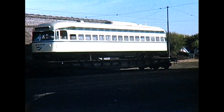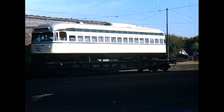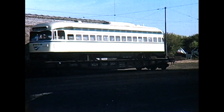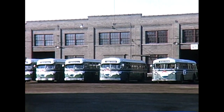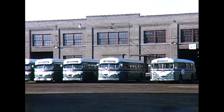When the streetcars were discontinued, the 141 streamlined PCC cars still had value and were sold to other cities. This one is going to Mexico City. Starting in World War II, Twin City Lines began relying more heavily on buses and bought over 200 of these Mack buses. The last streetcars were replaced by buses on June 19, 1954.